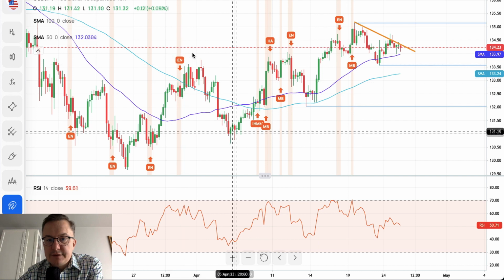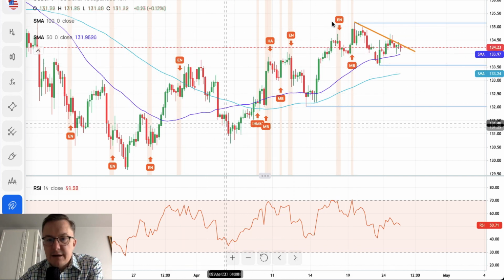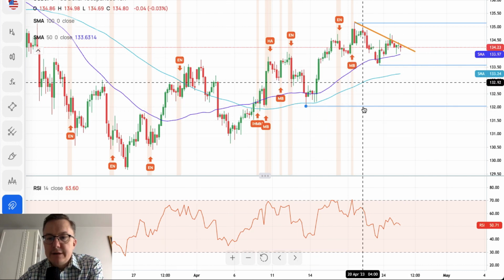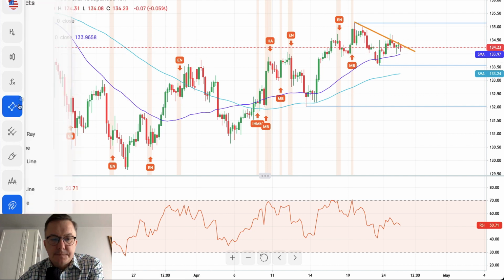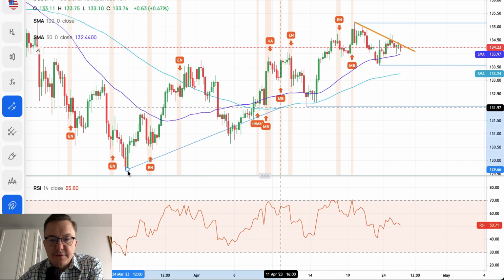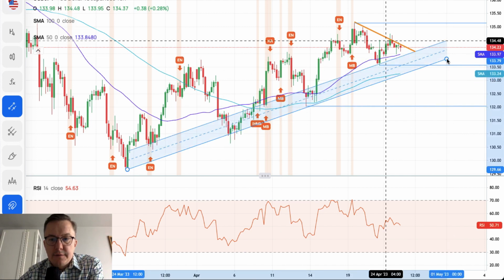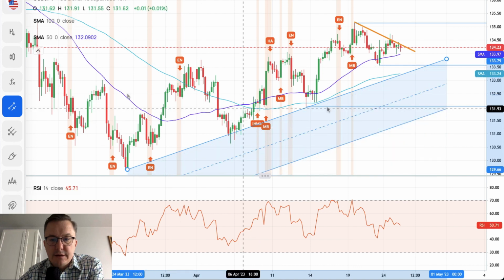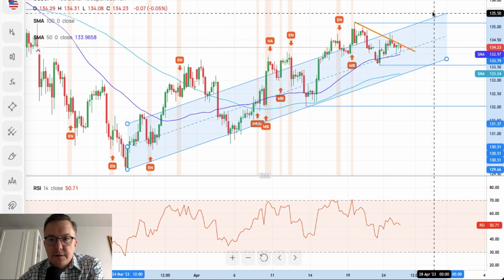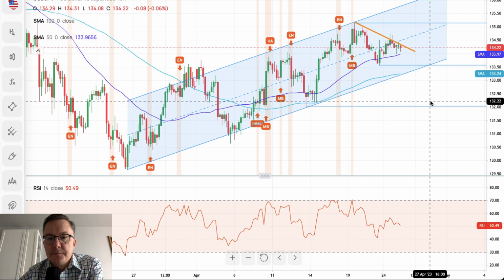The swings are, as you can see, being made here. Okay, swing high, higher high, higher high, higher lows, but they are overlapping, which means it's not impulsive in nature. It's more like a corrective swing. Even if we apply some sort of a parallel channel to this market, let me just move it higher, we are still, as you can see, in a corrective channel.